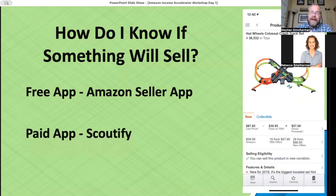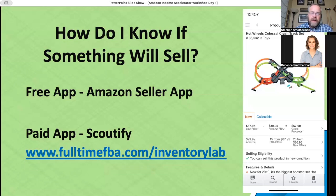You can also use a paid app called Inventory Lab. Inventory Lab is what we recommend. If you're curious about that, you can check it out at fulltimefba.com/inventory lab. I would not suggest getting this until after you open your Amazon account, because you need a professional seller's account to use this app.